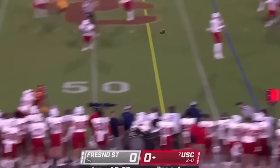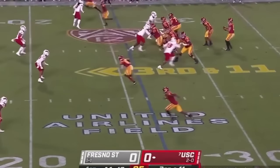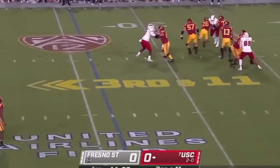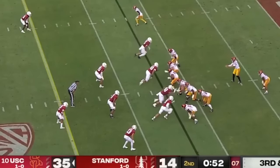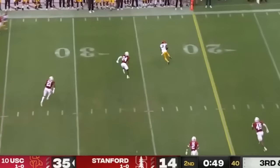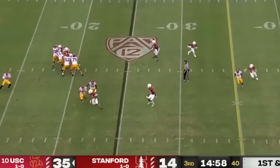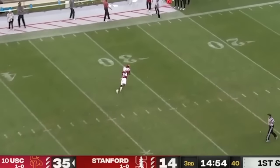Third and four. Williams fires. Great throw. Great catch. Three-man rush. Williams steps up. Williams. A dart right at the sticks. Score. First third down of the night for Caleb Williams and the Trojans. He fires. It's converted. Caleb Williams taking a shot, and Addison is wide open.